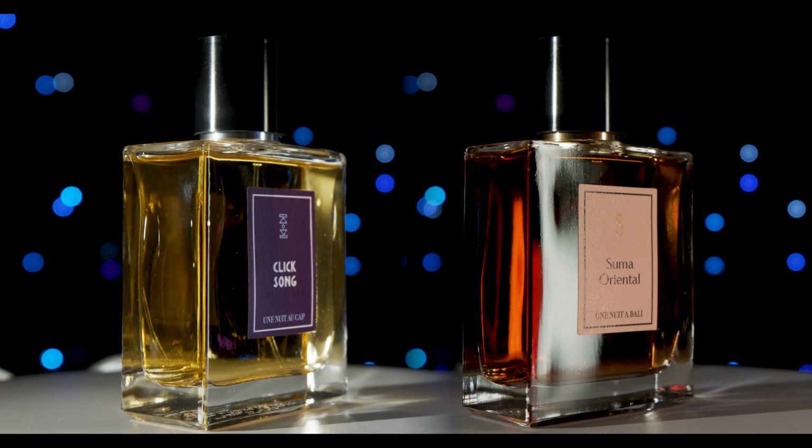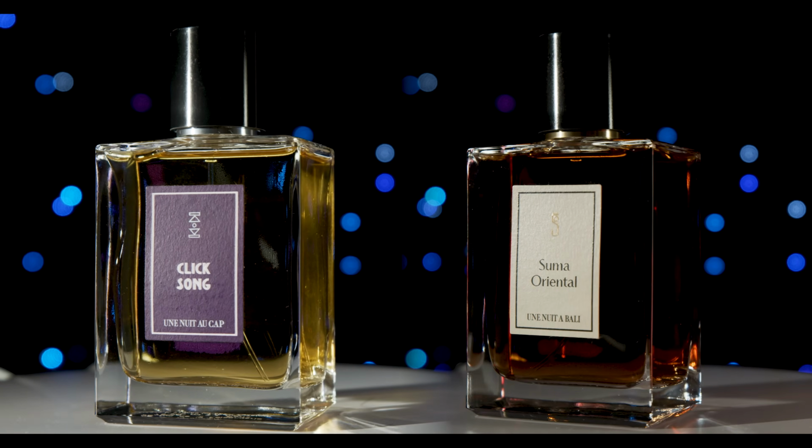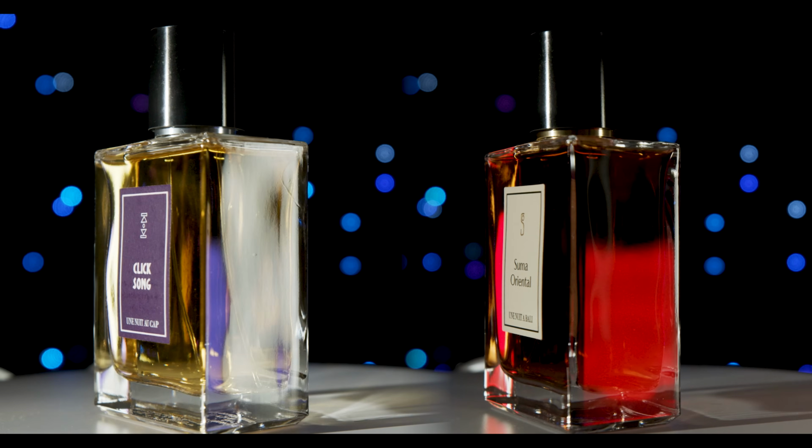Again, being a patchouli lover, for me, both Clixon and SUMA Oriental are glorious to see how the patchouli note is used in different ways.